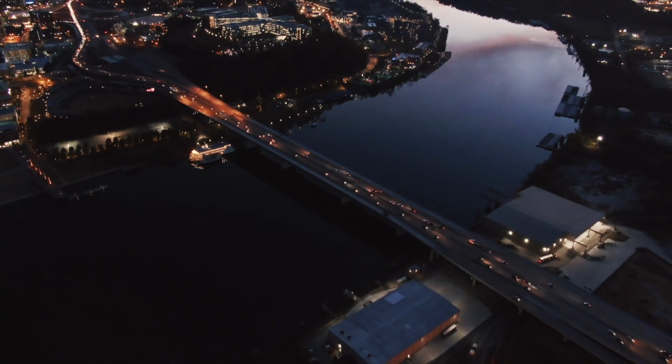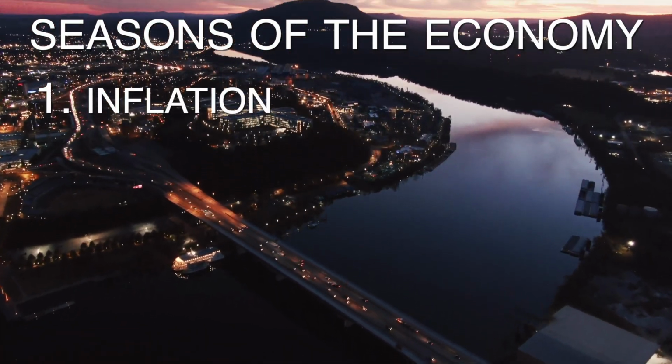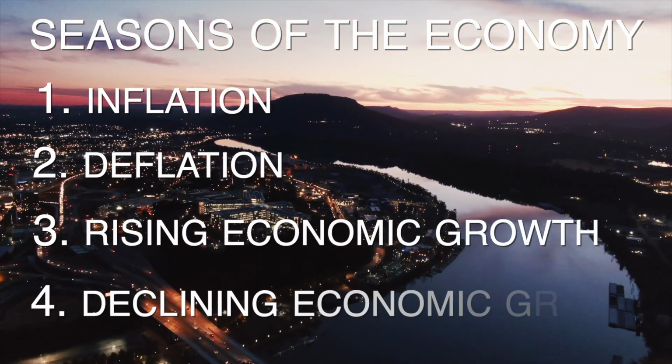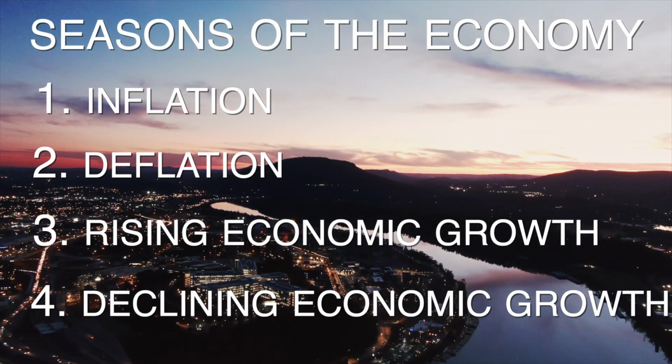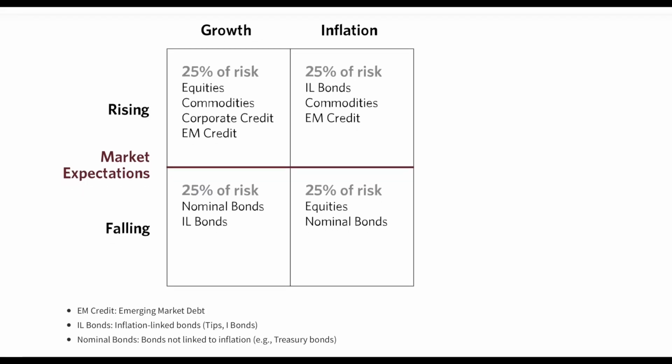He says that the following 4 things affect asset value. Number 1, inflation. Number 2, deflation. Number 3, rising economic growth. Number 4, declining economic growth. Based on these 4 things, Ray expects we can see 4 seasons of the economy: higher than expected inflation, aka right now; lower than expected inflation; higher than expected economic growth; and lower than expected economic growth. The 4 seasons of the economy.